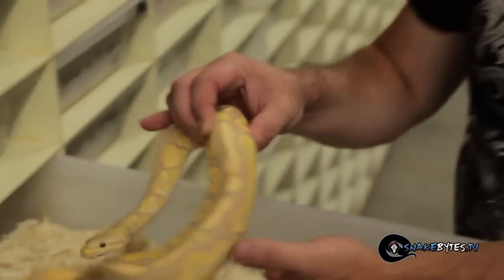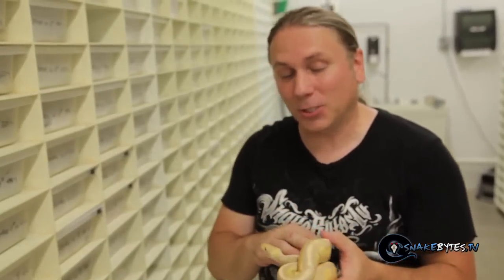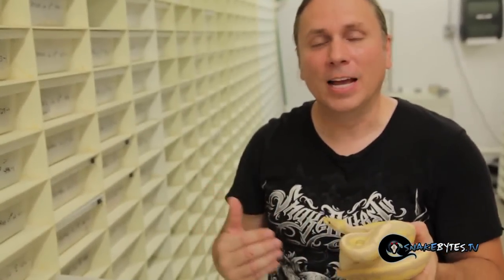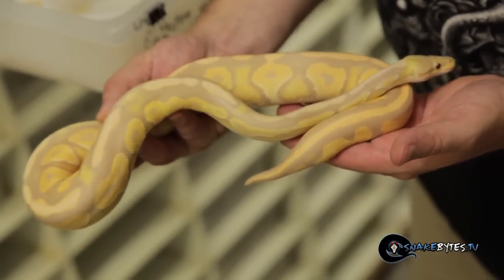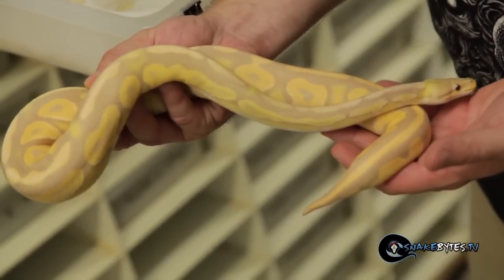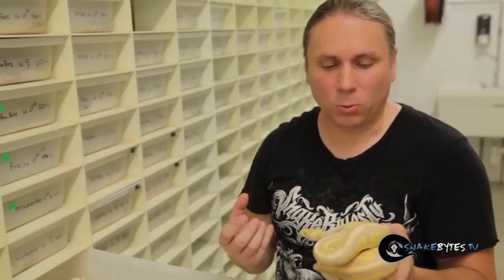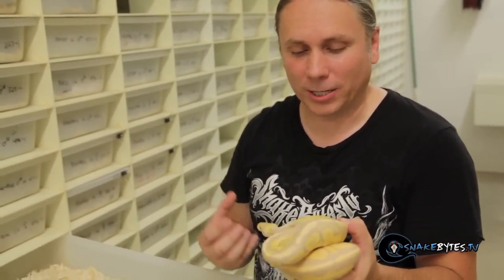Check this out. Now you guys know that I love cinnamon pastels and those earth tones. This happens to be a cinnamon pastel toffee. Now a toffee is similar to a candy gene in the sense that it's got that high tyrosinase in it, and it also reacts with albino, but when you add it to a cinnamon, you get more melanin, which causes the purple to just really increase.